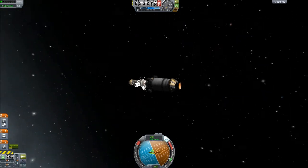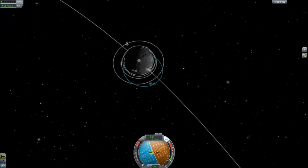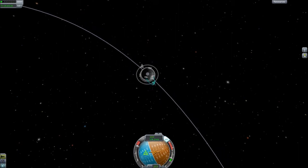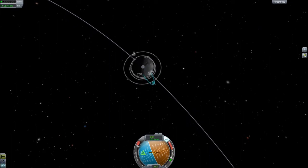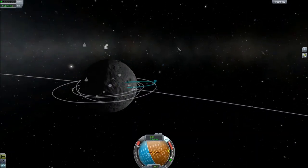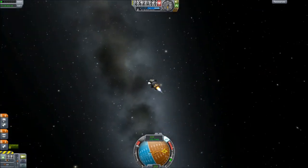Oh, and there's that. Okay, so let's cut that. Oh. Well, in for a penny, in for a pound. My plan was to get an apoapsis very high up, so I'm going very slowly at the top of it, and then spin round at the top and start going the other way. However, we can just do this, I guess. Maybe. Maybe. Oh no.